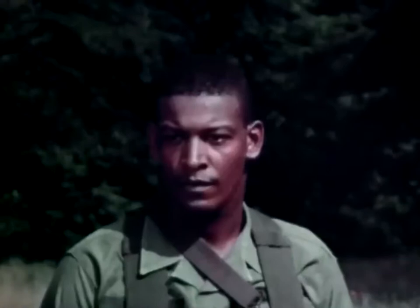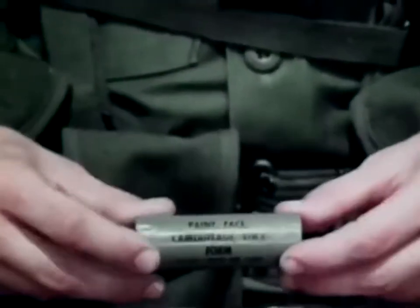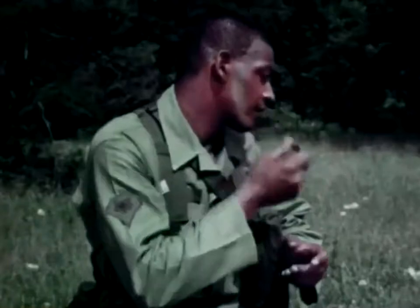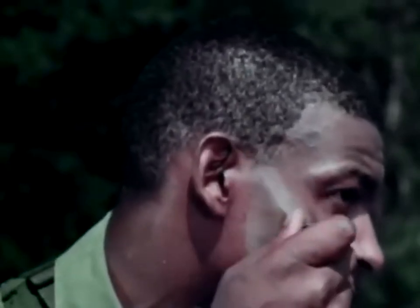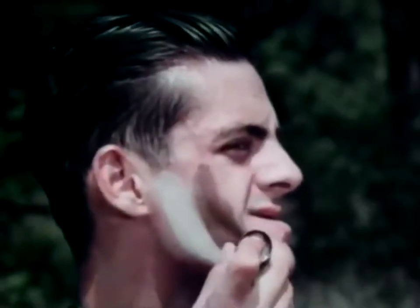All complexions, regardless of basic skin tone, require protective coloring. Face paint for this purpose is issued in the form of sticks, each of which contains two contrasting colors. Light green and loam for white complexions. Light green and sand for brown or dark complexions. And white and loam for all troops operating in snowy terrain.